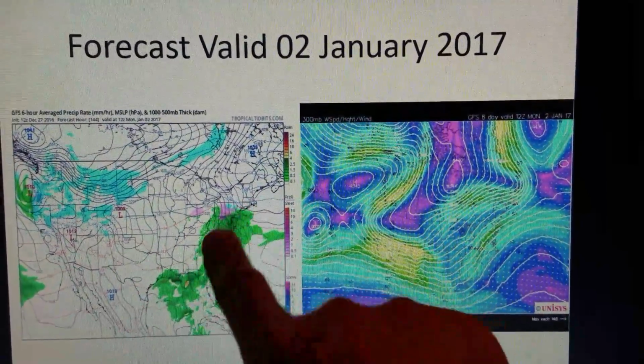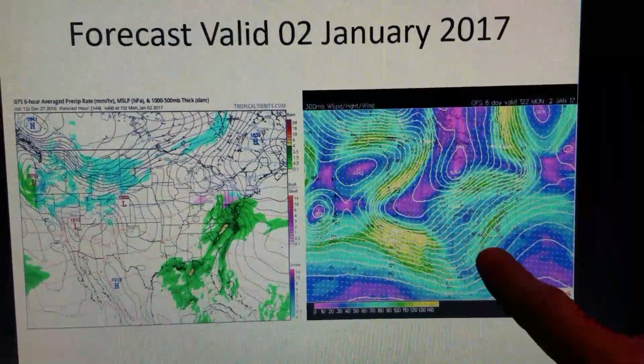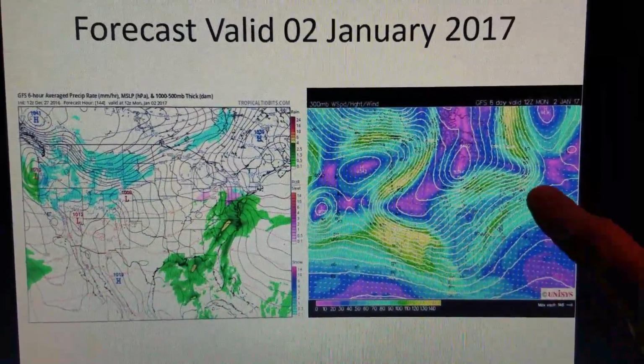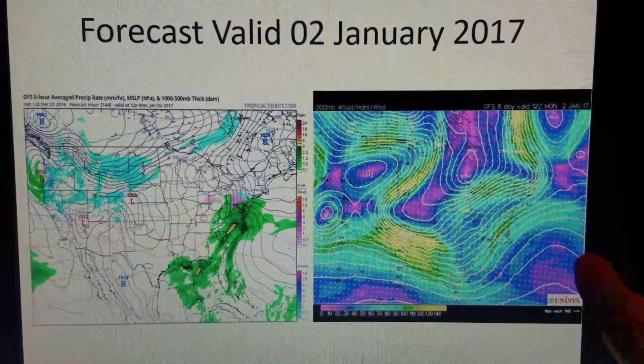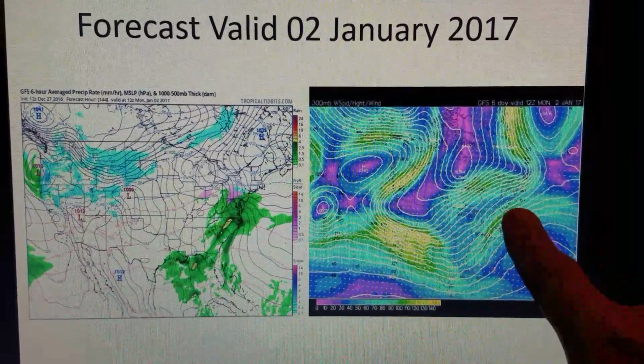And these thicknesses continue to rise. The jet stream orientation over southeast Virginia is southwest to northeast. So you can see a little bit of a ridging that's offshore, off the east coast, but the heights are going to come up a little bit.